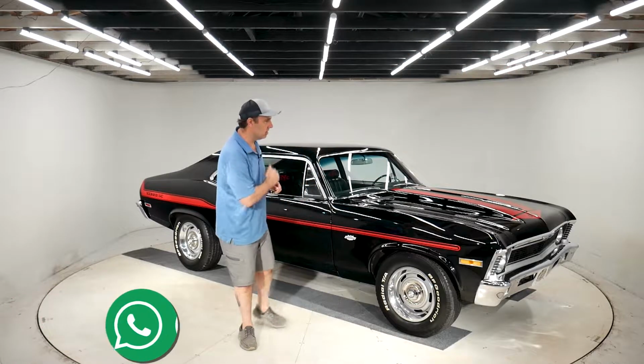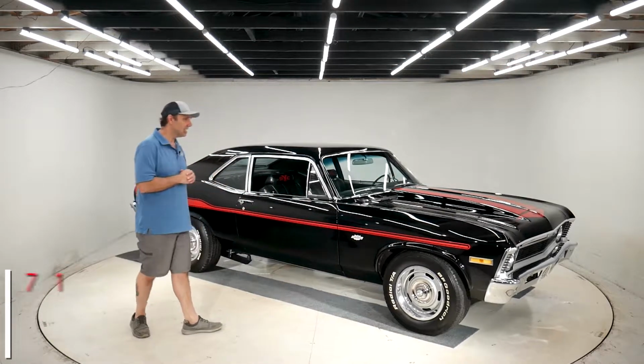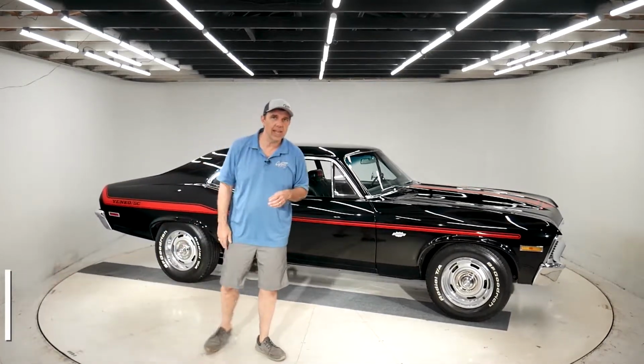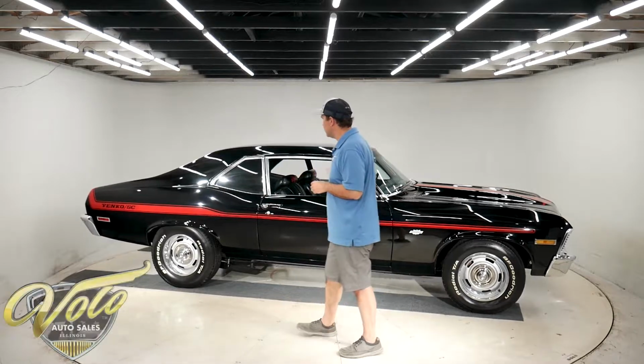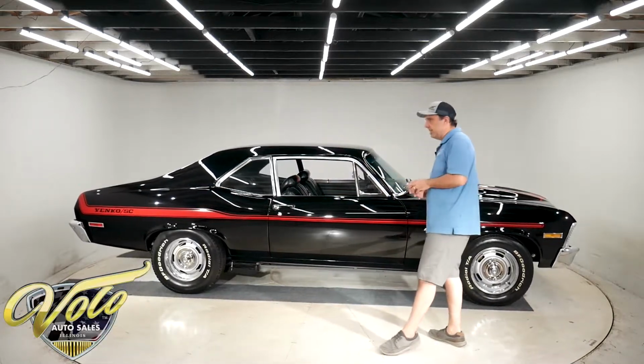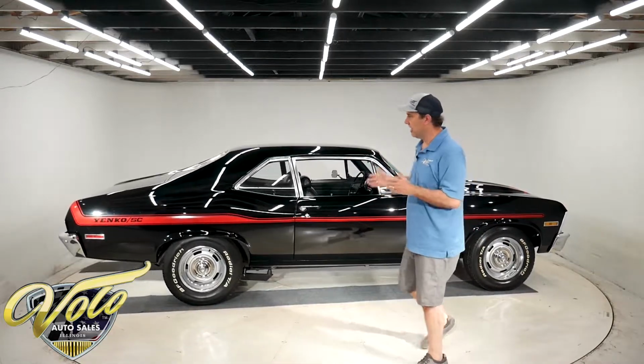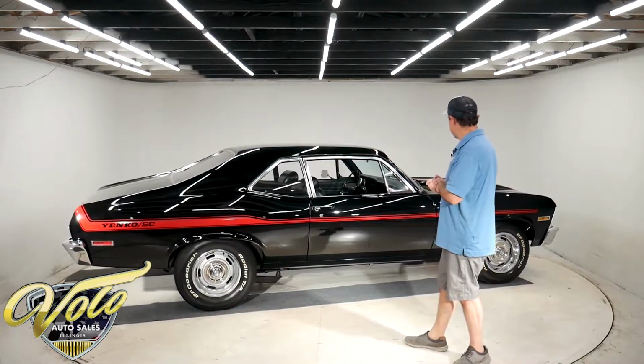So let's take this for a spin. 71 Nova. It is a factory code 19 tuxedo black car, and you can see it is dressed up with the red Yenko striping. I think it's awesome. I've seen white stripes. I haven't seen the red. I think it pops, makes the car stand out.